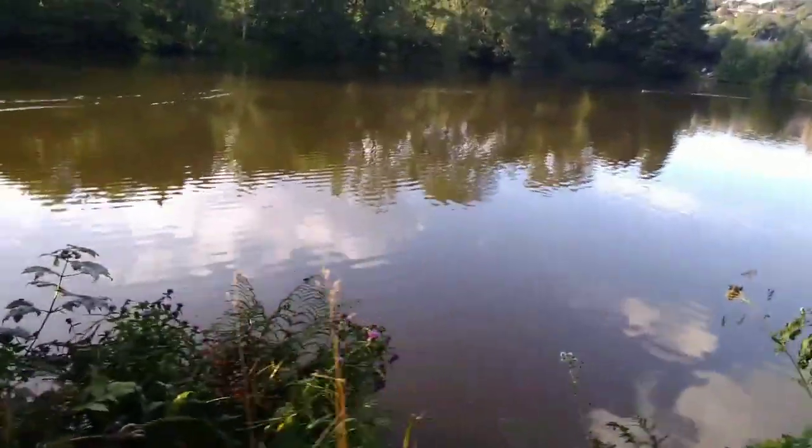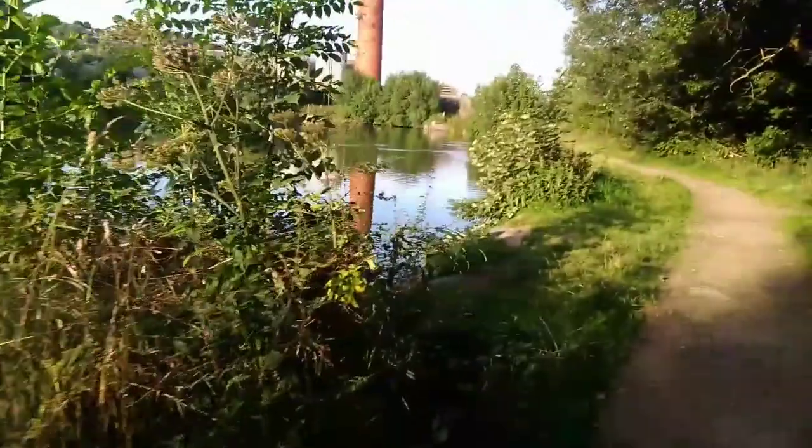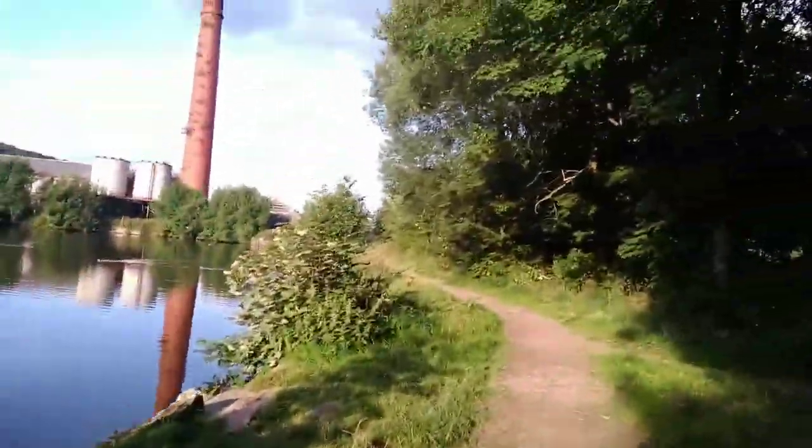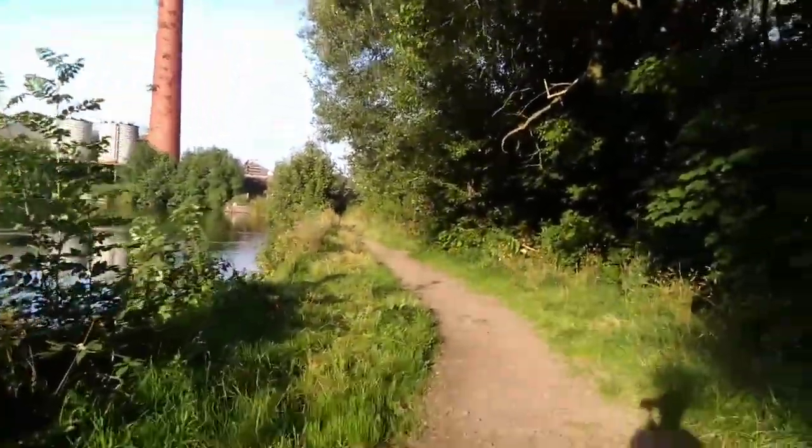That's why I wondered what that runoff was actually. I thought, what's happening here? There's a runoff. What's it feeding? Well, it's feeding this pond. So it's feeding that pond. It looks like someone's fishing. So it's feeding that pond here, guys. Bottoms Mill. Absolutely beautiful.